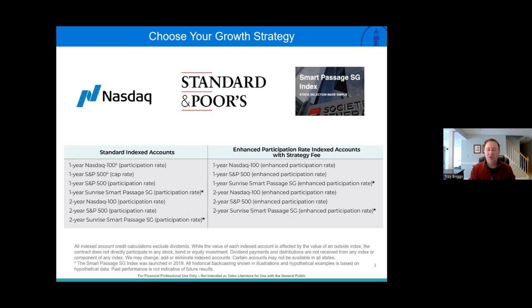So you have a lot of flexibility in the build out of any of the annuity products that you can utilize here at Nassau with the indexing choices. So again, the NASDAQ and the S&P. When I show you the rates, those are pure rates. What you see is what you get.